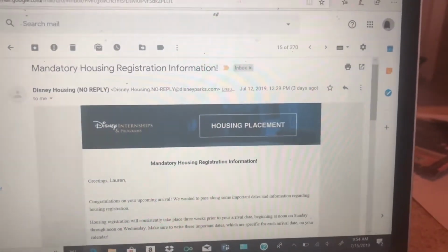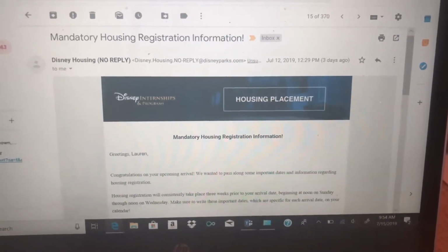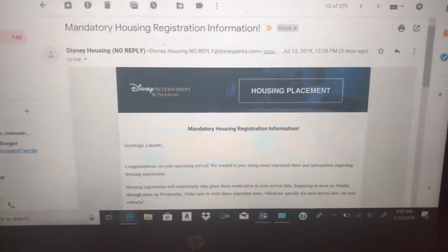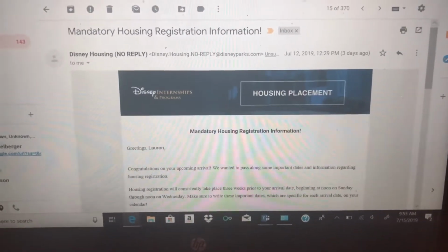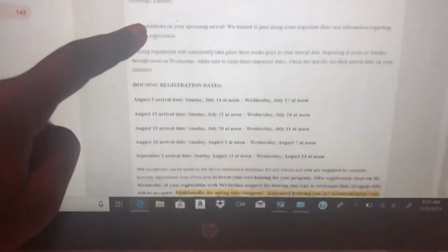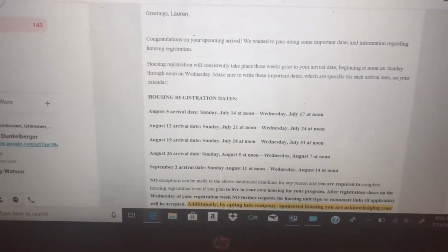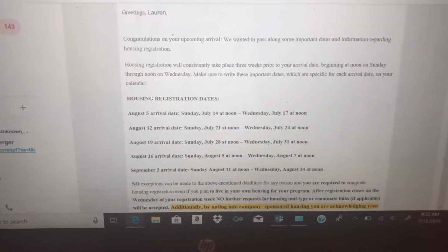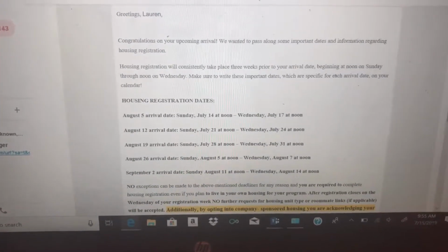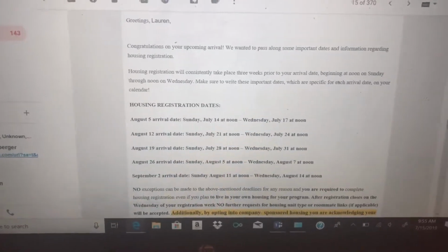So right here is the email you will get that tells you about your housing registration and the information you need. It says right up there, "Greetings, Lauren, congratulations," letting you know all that. Now this is very important. It lets you know exactly when you can register depending on what day you arrive. You have from this time to this time to get your registration done within that time period.